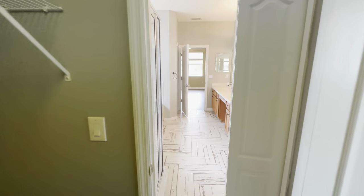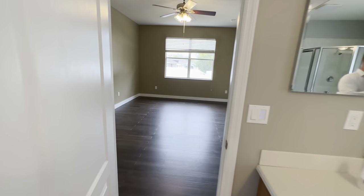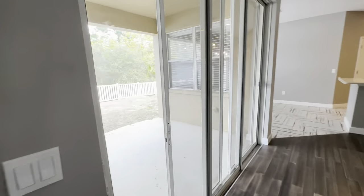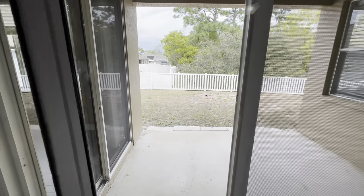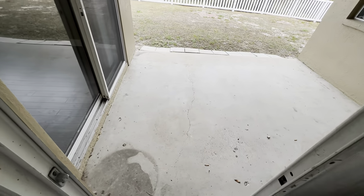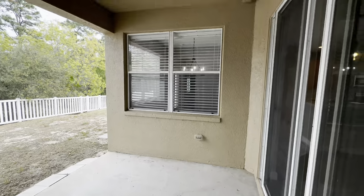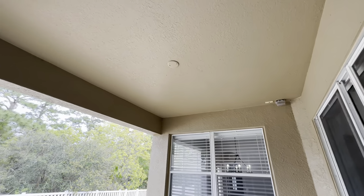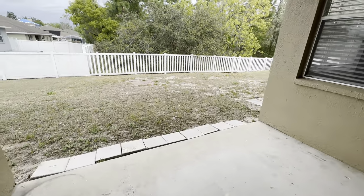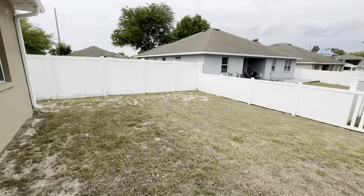All right, let's go outside, take a look at the back patio and the backyard. There are dogs next door, so they may start barking, but we will find out. All right, ooh, nice spider web. All right, so come out, you have a covered, yep, there they go, covered lanai. It is wired for overhead light or a ceiling fan. You have fenced-in yard.